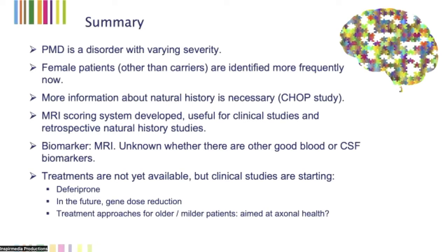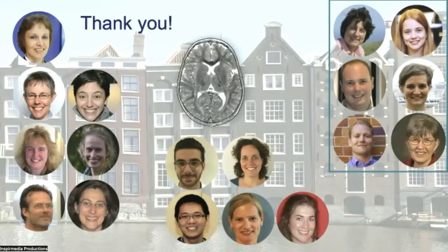And we don't have a good protein or other marker in the blood or in the CSF where we can actually see how good the myelin is doing, or how much myelin is there. So we would like to have a biomarker like that. And clinical studies are starting, and that's, I think, a very good thing. And we've waited for a long time for that.